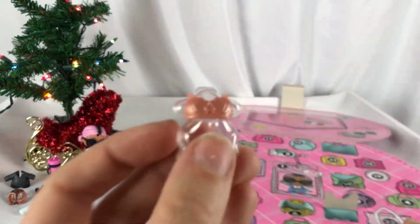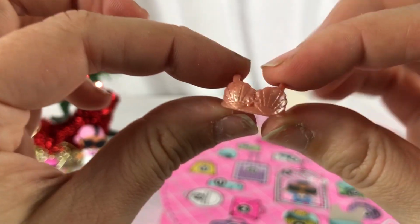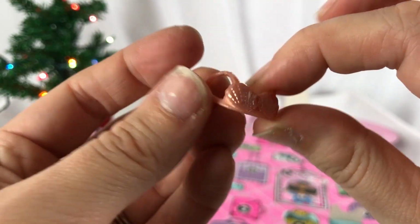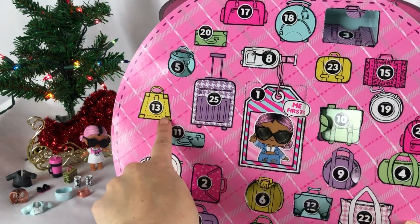Oh, it's another one. Oh my goodness, look at that. Oh, it's like a little shell swimsuit top. Oh my goodness, that is so cute. I bet there's bottoms somewhere. Maybe it's number 13. Let's see, that's so cute. All right, day 13. Boop.